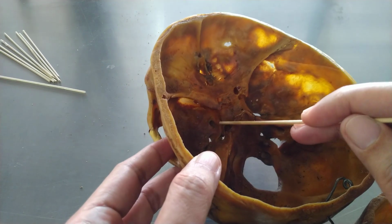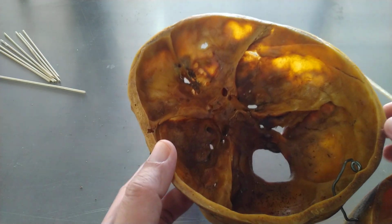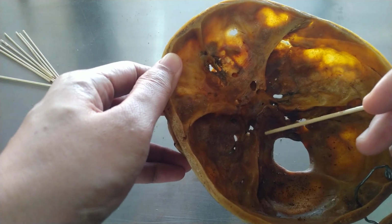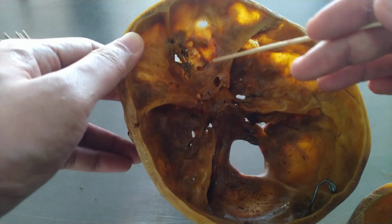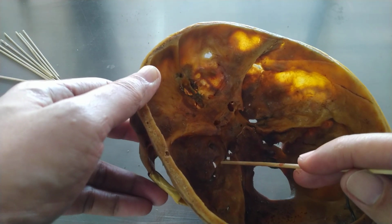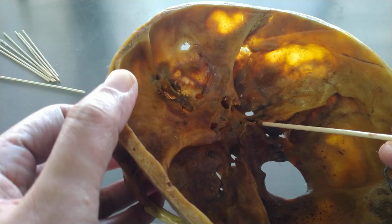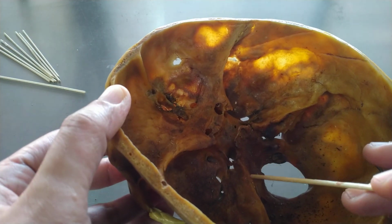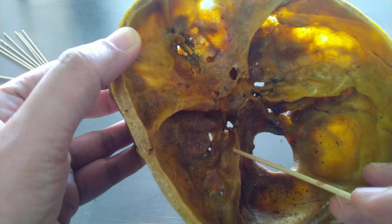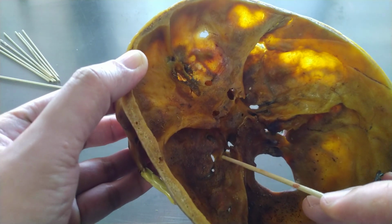We have more openings right here in the middle cranial fossa. Because of that, if you compare which fossa at the skull base is more prone to fracture, it will be the middle cranial fossa. The numerous openings in this area contribute to its weakness and to its increased risk for sustaining fractures. So let's use this side of the middle cranial fossa to identify openings.